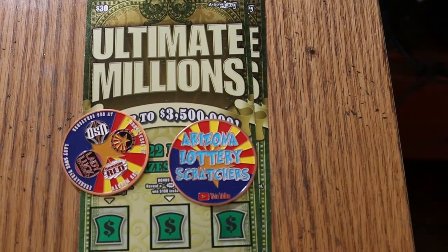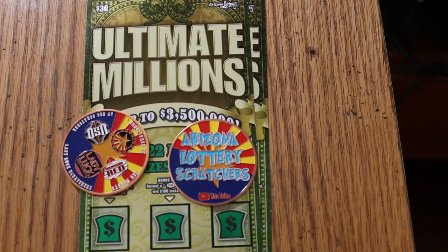We have a pair of the $30 Ultimate Millions ticket, Arizona Lottery's one of the older tickets in the lineup. Anyway, it's a simple match your number game. Find the dollar bill symbol, win the prize. Find the 100 times symbol, well, you get 100 times the prize. I'm still looking for that.